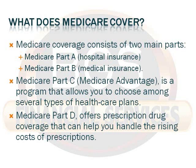What does Medicare cover? Medicare coverage consists of two main parts: Medicare Part A or hospital insurance, and Medicare Part B or medical insurance. A third part, Medicare Part C or Medicare Advantage, is a program that allows you to choose among several types of healthcare plans. The fourth part, Medicare Part D, offers prescription drug coverage that can help you handle the rising costs of prescriptions.